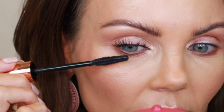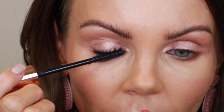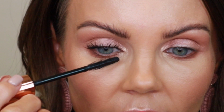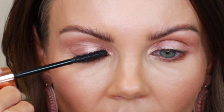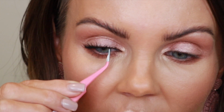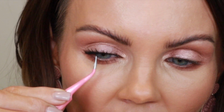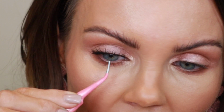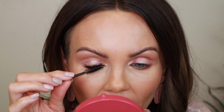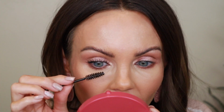Okay, so I can already tell a second coat really brings them to life. It really lifts them and thickens them up. See, this is what's happening though, which I figured it would. See how those two front pieces are super clumped together? Because the wand gets a little bit clumpy, that's what will happen if you have little itty bitty lashes like I do. That's one of the reasons why I don't like a wet formula like that, because it will clump and connect all of the lashes together.